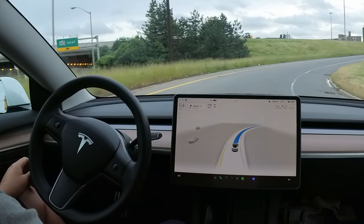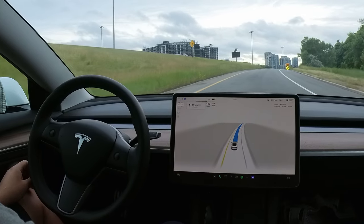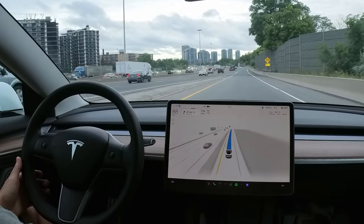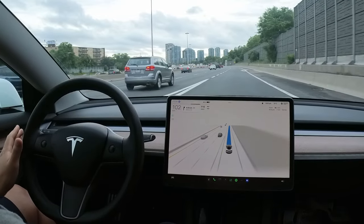Okay, so she makes this turn, high curvature road. Great. Accelerates really nicely. Yeah, this is nice. It's a gradual merge. Sign, lane ending sign. We should start indicating from now.